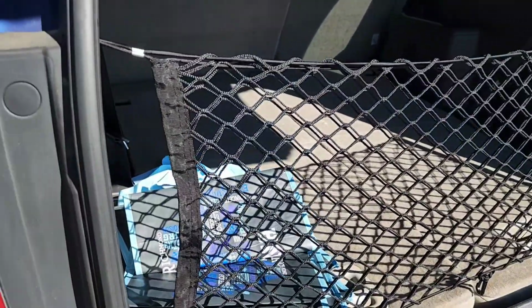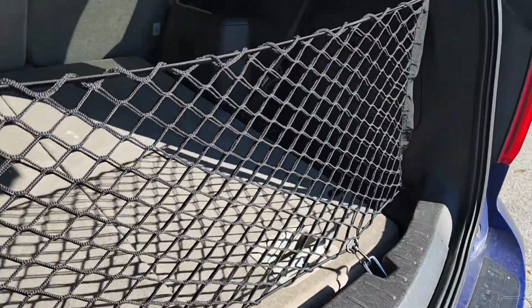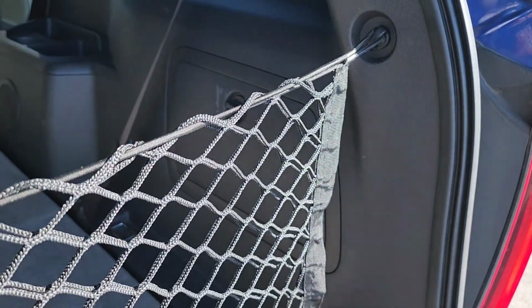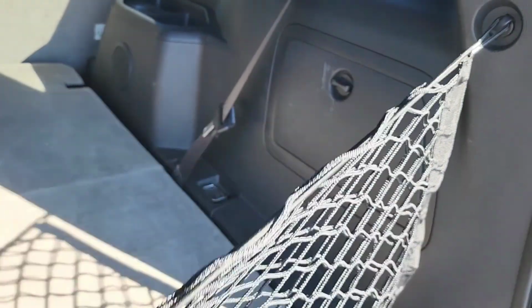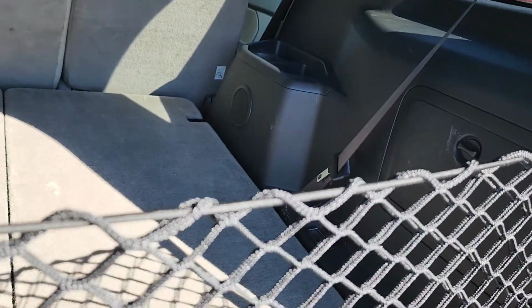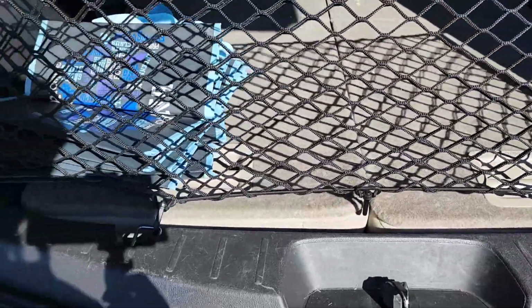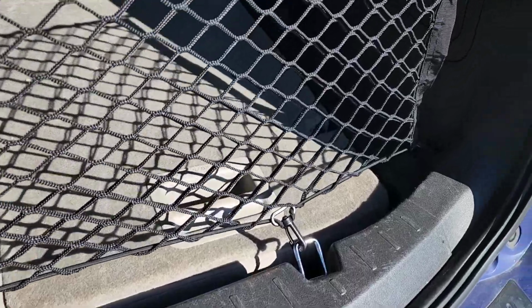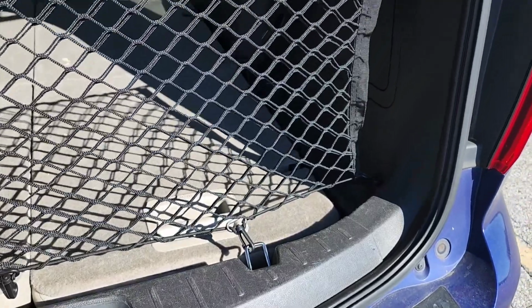Right, so I just installed this new net in the back. I got this from Amazon. And the reason I bought it was, as you can see, just with anything, if you open this lift gate after packing the car and driving, items will fall out. So I knew I needed to get this net, so I ordered it, and it came through yesterday, and I went ahead and installed it this morning.